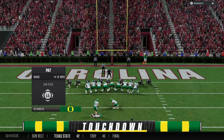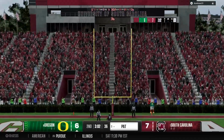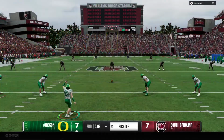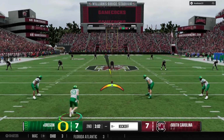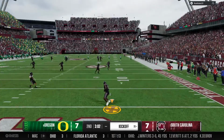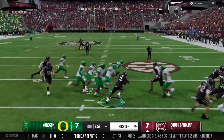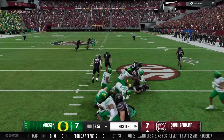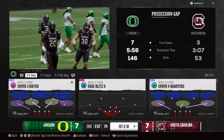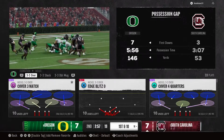And now here comes the point after attempt. And he knocks it right through. The extra point is good. Kickoff team has come on the field now to send this one away. Fields it inside the 5-yard line. He'll be tackled at the 18. That's good coverage there. South Carolina Gamecocks will take over first and 10.